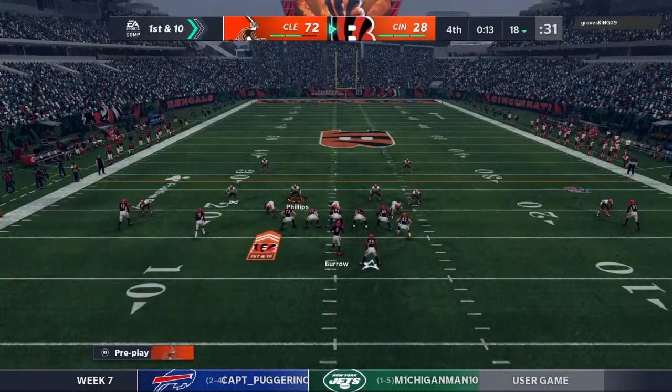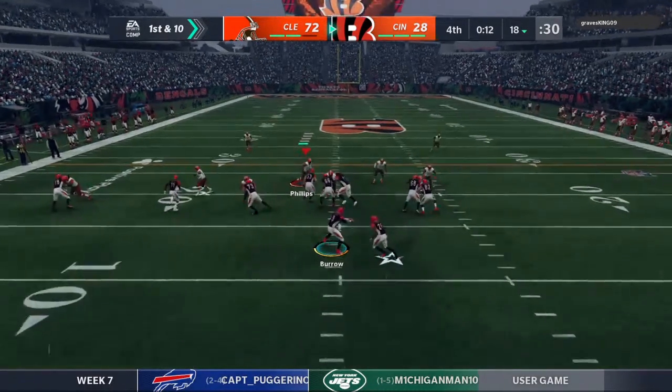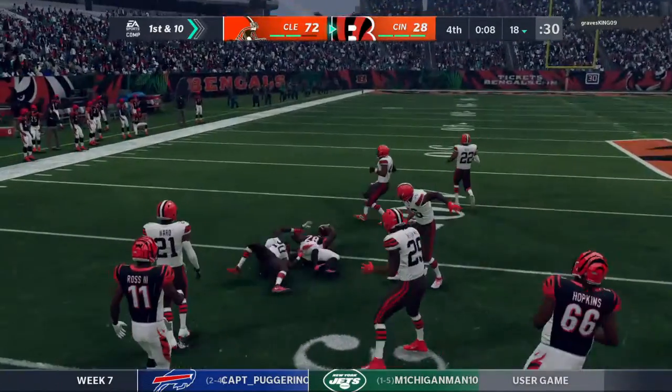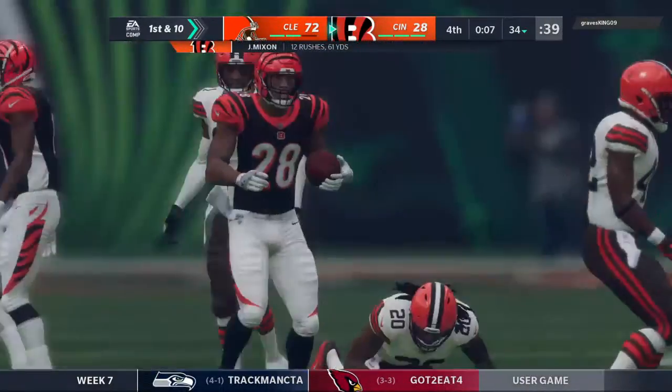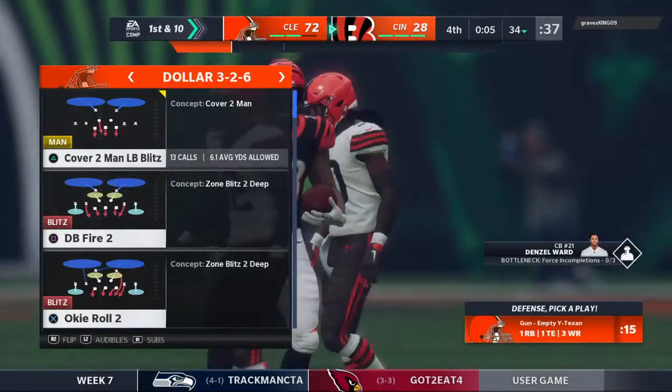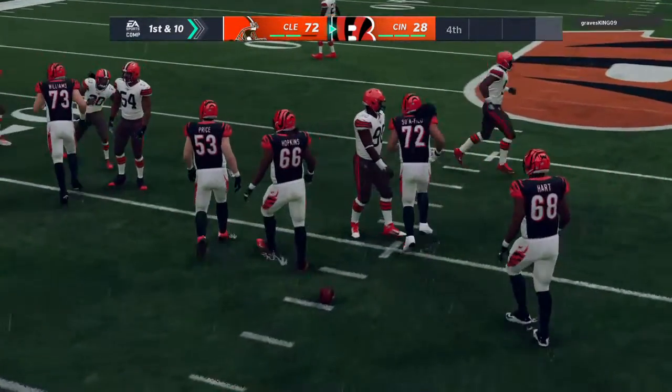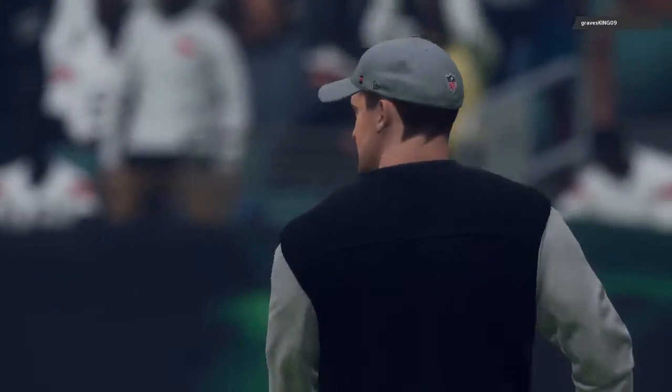Well, I think that the folks here had hoped that maybe this home atmosphere would carry their guys to a surprise victory, but it does not appear that that's going to be the case. There's too much to handle on the other side in this one. 16 yards right off the bat and a 1st down. From the 34 now, here's 1st and 10.